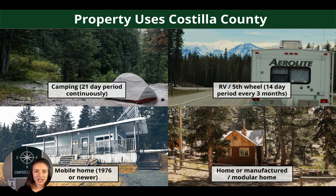So out here in Costilla County, it's a really amazing area to get outside, do the nature things that you love. You can camp for up to 21 days continuously. You can also bring in an RV or a fifth wheel for 14 days every 3 months, and then it resets. You get another 14 days. You can bring in a mobile home as long as it's from 1976 or newer. And of course, you can do a home or a manufactured or modular home.